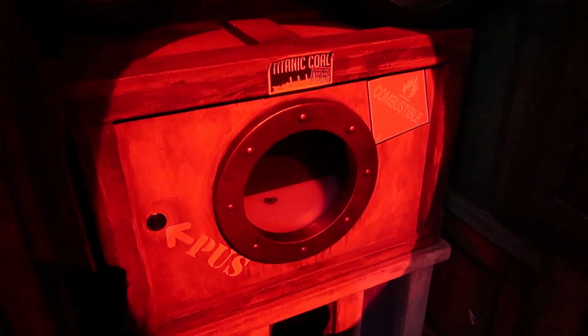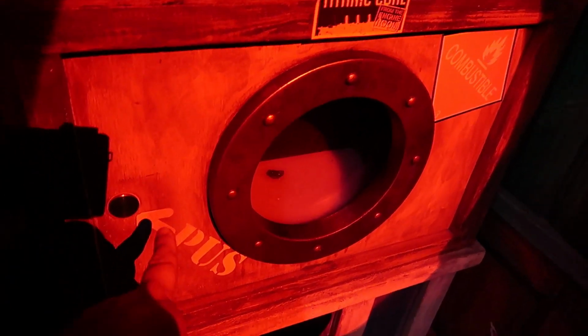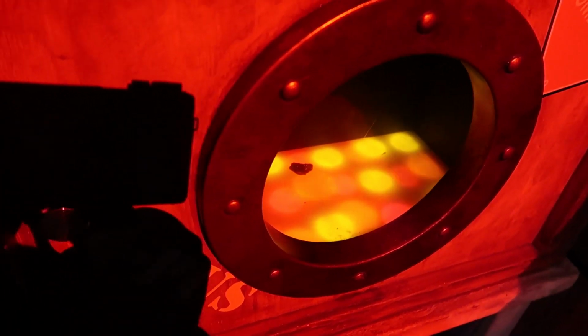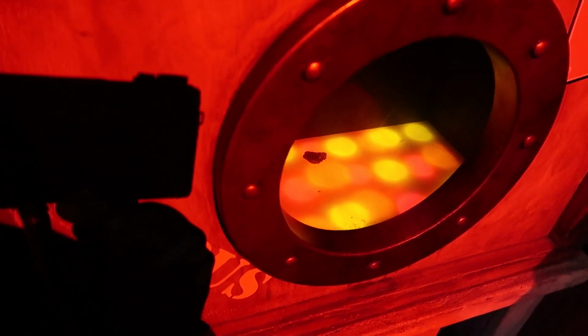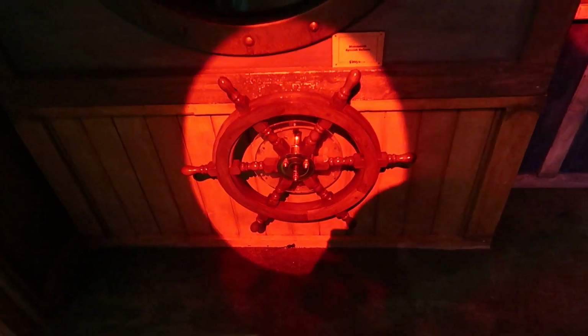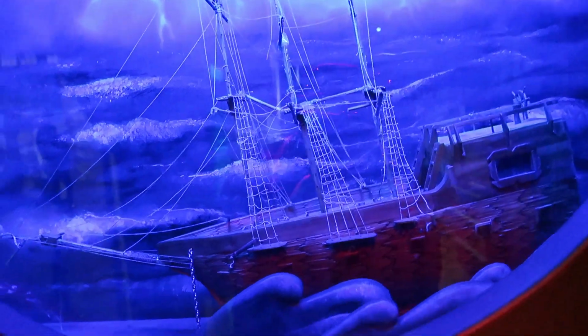There's a piece of Titanic coal there. So this is a piece of Titanic coal. I'll push the button there. Oh, it burns the coal. Burns that little piece of the Titanic coal. There's a ship wheel here. We can spin that. Oh, okay. We gotta spin this, and it takes the ship through the storm.